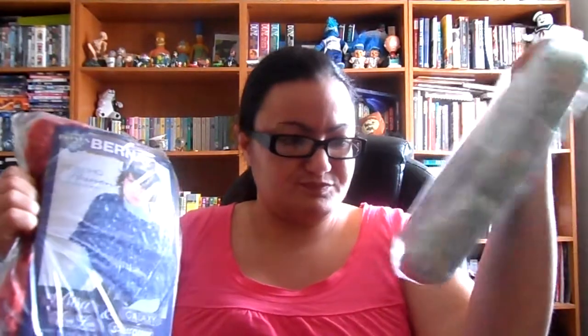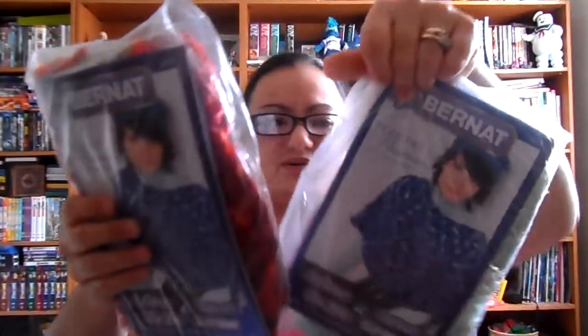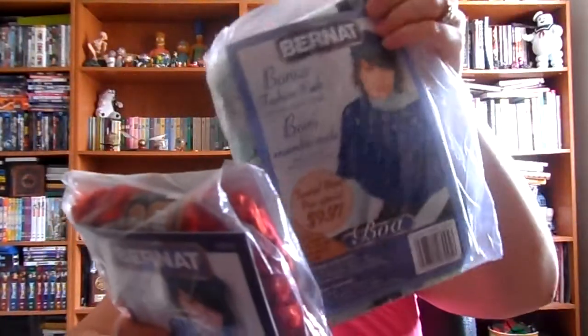And then there were also 2 packages of this boa yarn. It's called Bonus Fashion Pack with free pattern book. So there's pattern books inside, and it's the same kind of yarn that was just in that poncho kit. I don't know what I'm going to do with these either. But again, I guess I'll find something. And they're not even opened or used or anything, so yeah, that's good.